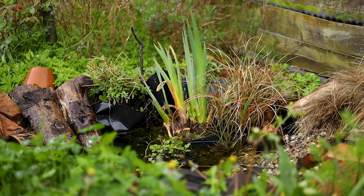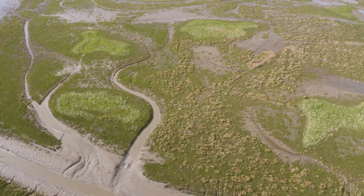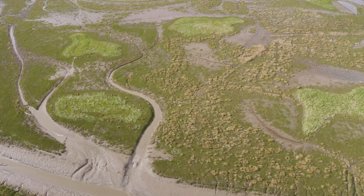And from a mini wetland in your back garden to incredible salt marshes like this, they all have a vital role to play. One of the reasons I've chosen to get behind the WWT project in particular is because of their evidence-based and meticulous scientific approach. Because new wetlands shouldn't just be created willy-nilly from perfectly good farmland, for example.